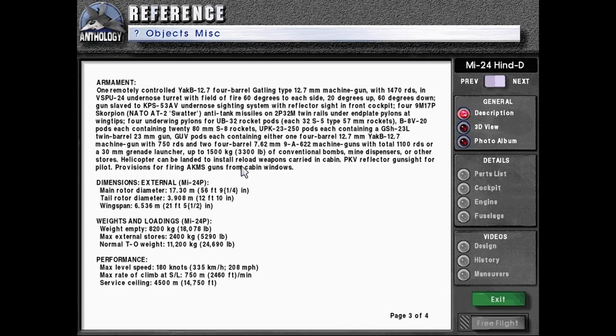Helicopter can be landed to install reload weapons carried in cabin. What? Oh, okay, I see what they're trying to say. So basically they can carry extra missiles or whatever in the cabin, land, pull them out of the cabin and put them on, and then take off again. PKV reflector gun sight for pilot. Provisions for firing AKM guns from cabin windows.